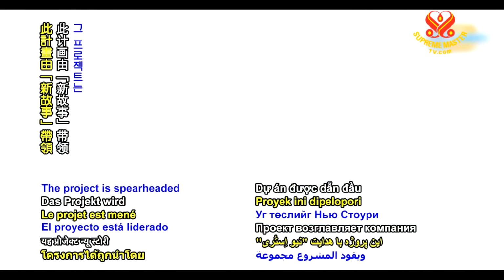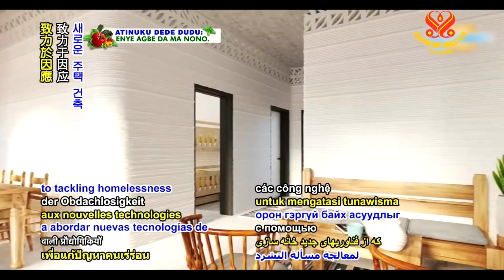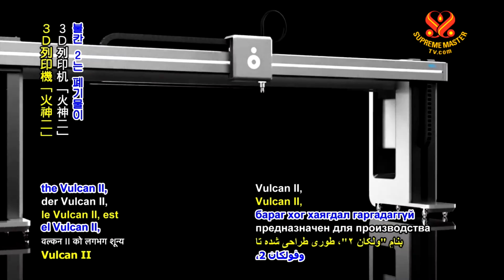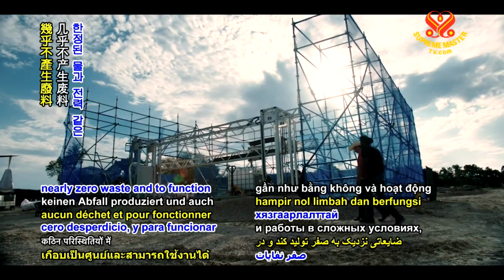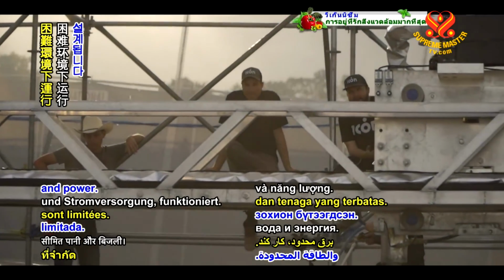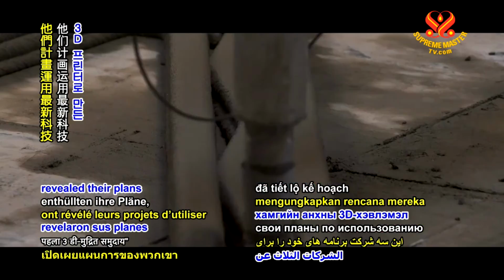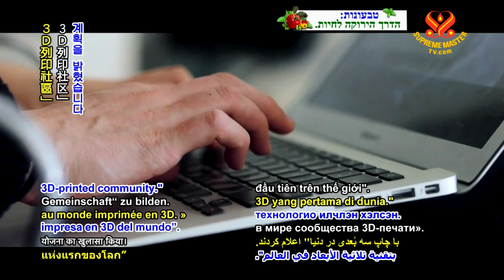The project is spearheaded by New Story, which is dedicated to tackling homelessness with new home-building technologies. Icon's large-scale portable 3D printer, the Vulcan 2, is designed to produce nearly zero waste and to function under difficult circumstances such as limited water and power. The three companies revealed their plans to use the latest technology to form the world's first 3D printed community.